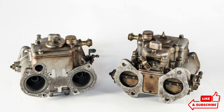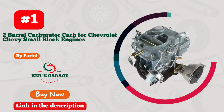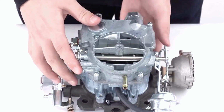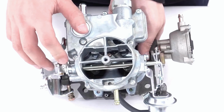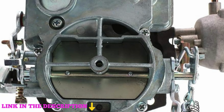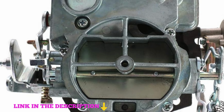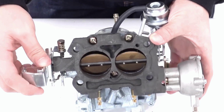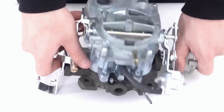Let's get started. Number 1. Barrel Barrel Carburetor Carb, the ultimate upgrade for Chevy small block engines from 1970 to 1980, including 350/5.7L and 400/6.6L models from 1970 to 1975. Designed with precision and performance in mind, this aftermarket carburetor promises to revitalize your engine's power and responsiveness.